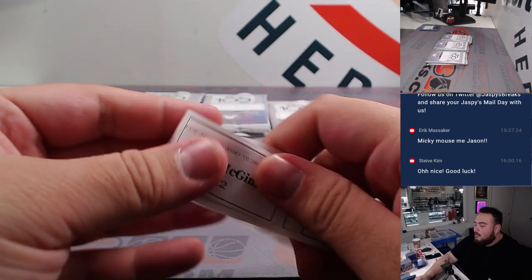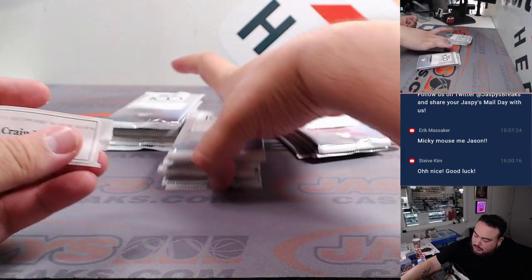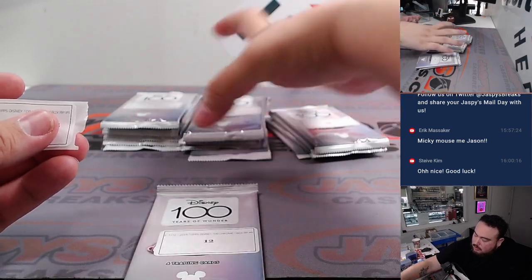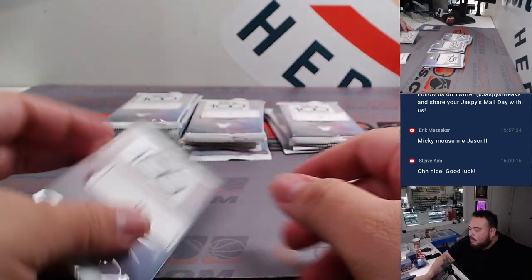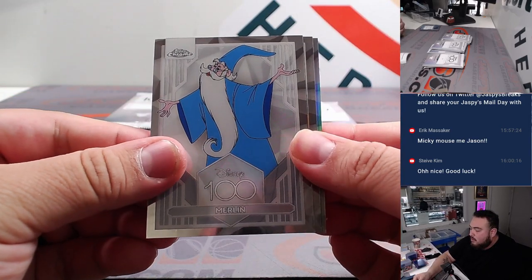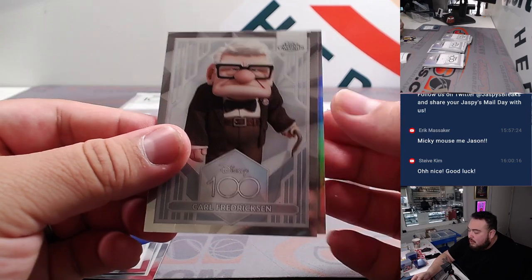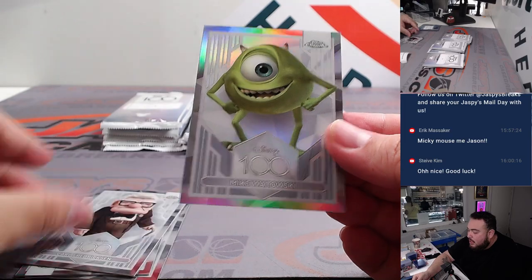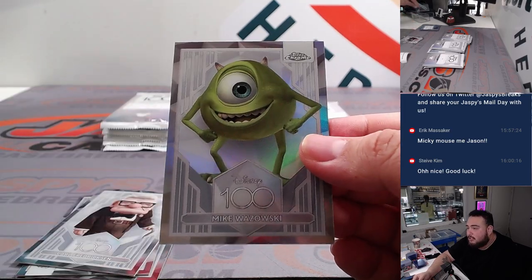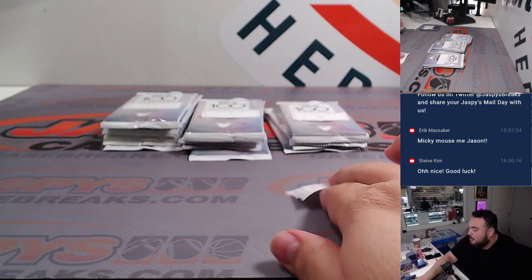Alright, there's the first one there, guys. Alright, Craig got one pack, number 12. Should be the last one here. I might have a numbered card, at least a refractor. Merlin, the Beast, Carl Fredrickson, and Mike Wazowski. So actually just a refractor, but still a little something. All right, Craig, thanks for giving it a shot, man.